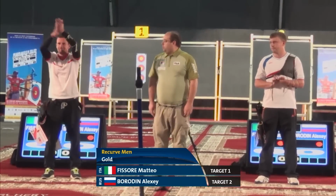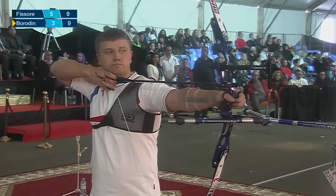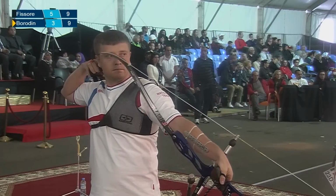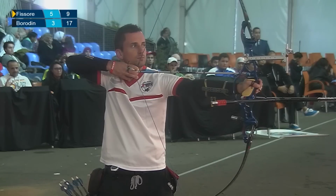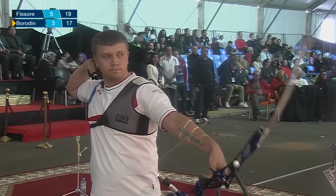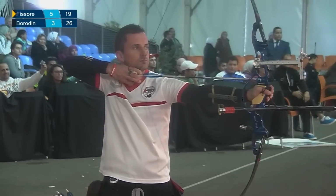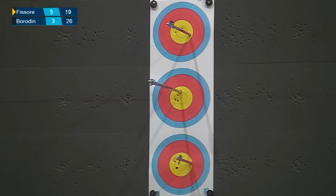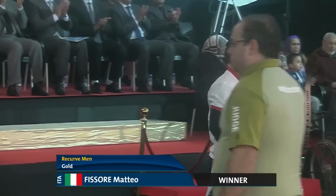It would be Russia versus Italy in the recurve gold medal match on the men's side. Matteo Fissore facing Alexei Borodin, who is down 5-3 and fighting to force a shoot-off. But that agonizing 8 would put Alexei at the mercy of Matteo Fissore, who forged ahead with some clutch shooting. Borodin bears down but can only come up with 9 points on his last shot, so 8 or better gets it done for Fissore, who stakes his claim on the gold medal after a close call in the semis.